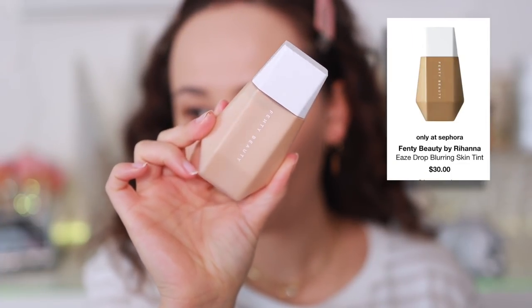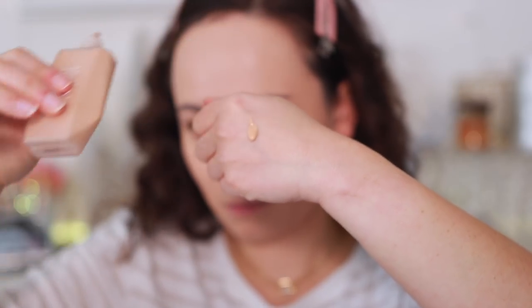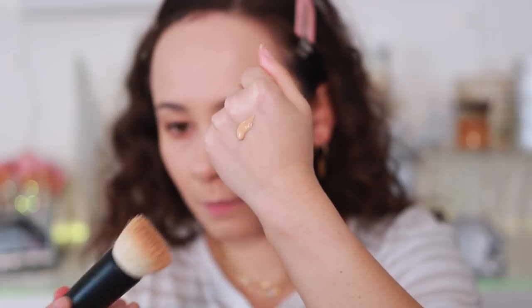This is the Fenty Beauty Eavesdrop Blurring Skin Tint. This is great for every day, and it gives a little bit more coverage than you would expect for a skin tint.